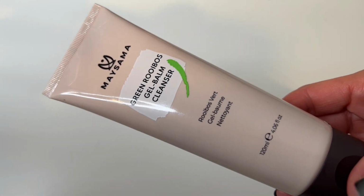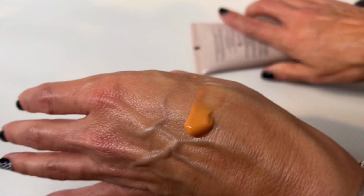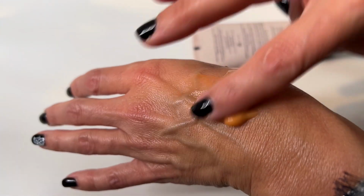So this is kind of a hybrid product and one of the things that you could use as a first or a second cleanse quite easily. In fact, when I traveled very recently, I've just returned from a trip last night, this is what came with me, and I only used it for my first and my second cleanse.